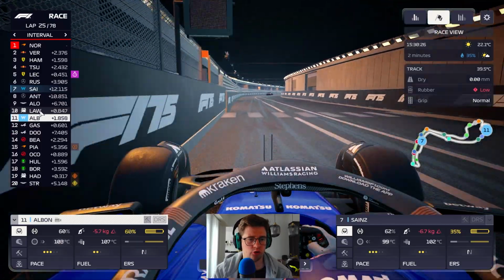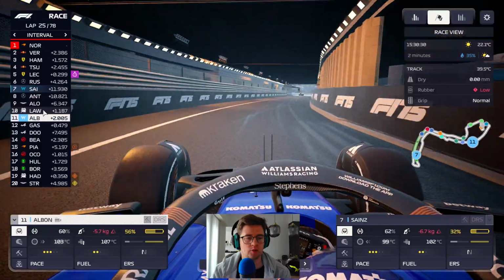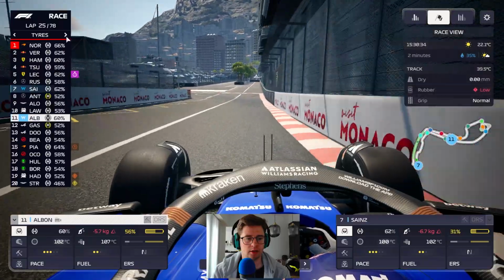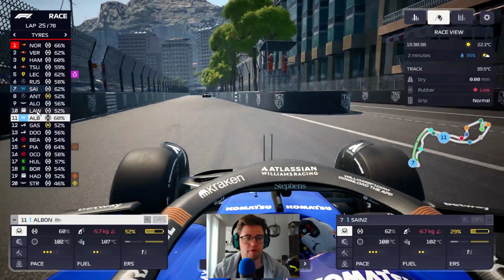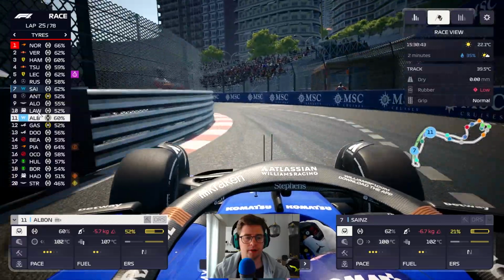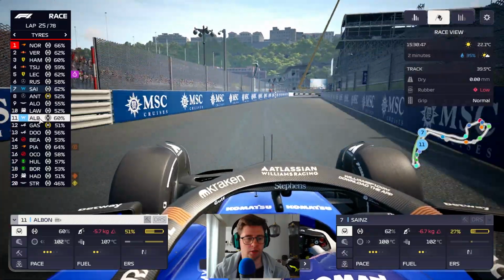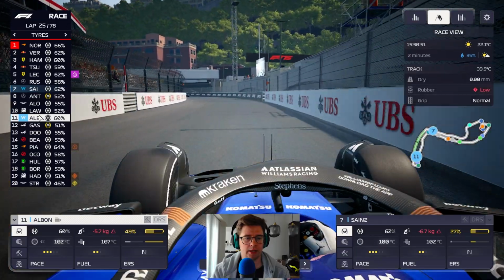Lawson has started dropping back now, so Alonso just overtook him, and he is dropping away further, and Albon is now getting into reach, as I think it is a tire deficit that Lawson has. So yeah, Lawson being pretty rough on the tires, so is Antonelli on his mediums. So that's why Albon is catching him now. If I could overtake him before we get to that wet pit stop phase, that would be ideal.